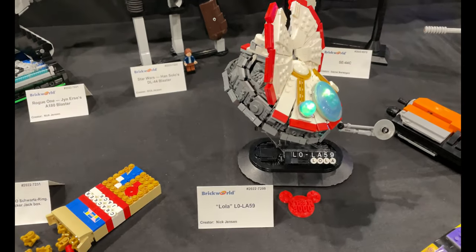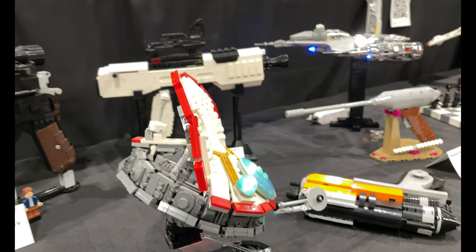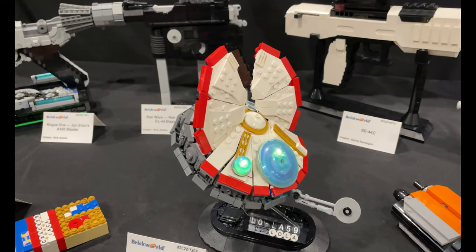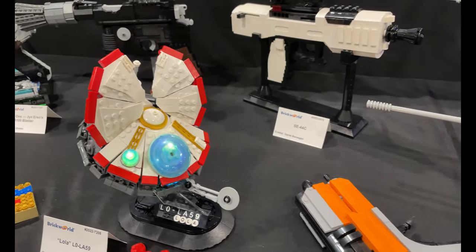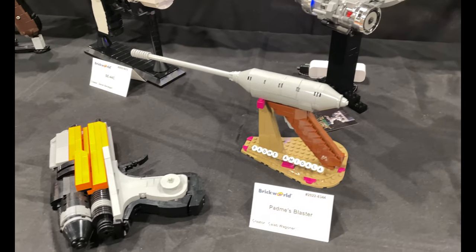Oh, we've got Lola. This is really sweet, from the Obi-Wan show. That's really, really nice. Oh, that is so good. I like that a lot. Got some more blasters coming along down here.